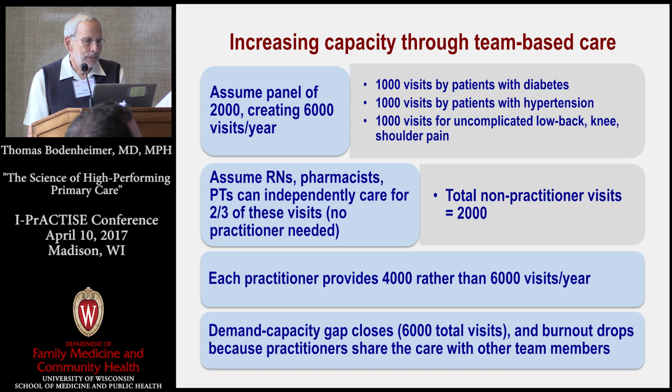So let's keep doing a little bit more math here. Let's assume you have a panel of 2,000 creating 6,000 visits a year. And let's say, just for purposes of discussion, that 1,000 of those visits are patients with diabetes, 1,000 are patients with hypertension, and 1,000 are visits with uncomplicated low back, knee, or shoulder pain. Just for assumption. And let's assume we have RNs, pharmacists, and physical therapists in our practice, and that they can independently, without the need for any practitioner, care for 2/3 of those patients. And this is not actually unrealistic.